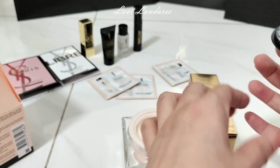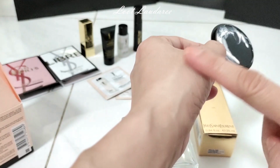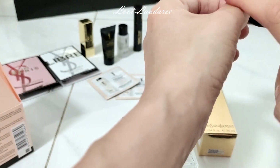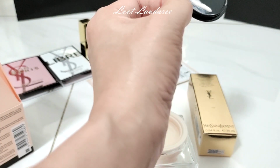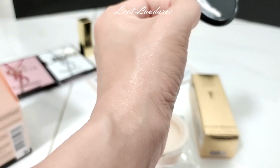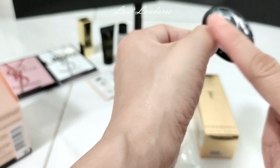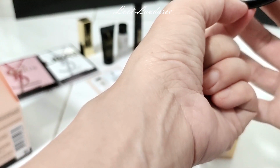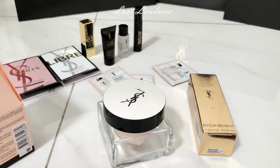Yeah, I tried this. It's really very good. She let me try it on my hand. It's really very good. Yes, I think I will bring this when I travel. I really love it. You see, it's blurring. It's not my cam. It's blurring out your skin, plumping out and moisturizing effect.